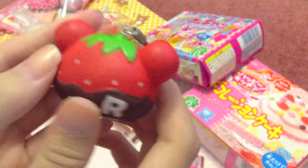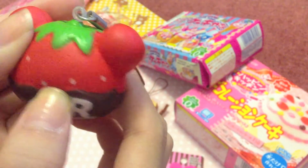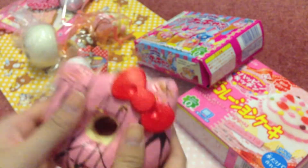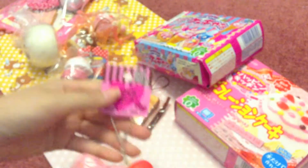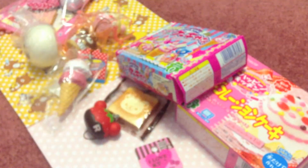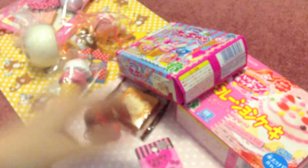So, I don't think it's defected. Well, there's some defects in the ear. That's okay. Smells like chocolate. Okay, so I didn't even get to smell the package. How does California smell like? It smells like paper.